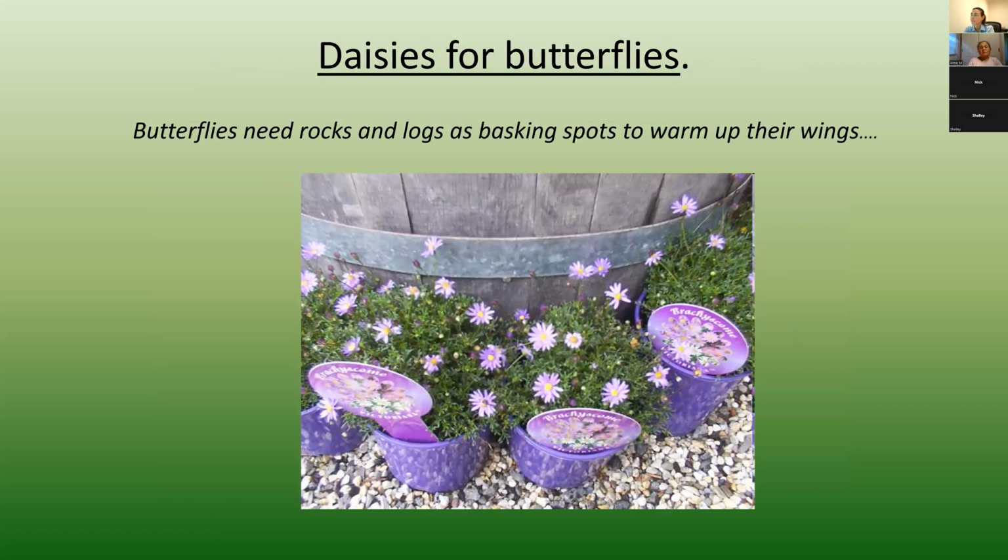Daisies for butterflies, but not just butterflies, bees as well. The daisy shape is very attractive to a lot of insects. Lots of pollinator insects find the daisy flower very, very attractive and very easy to visit and get pollen and nectar from. So there are quite a few species actually within our area.